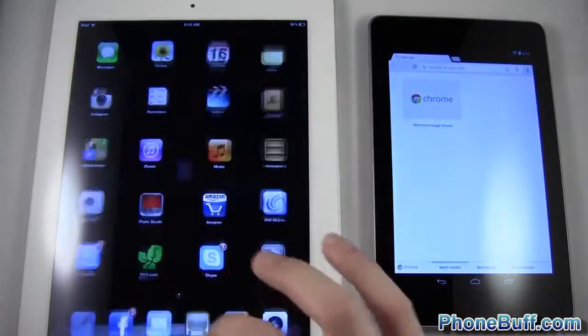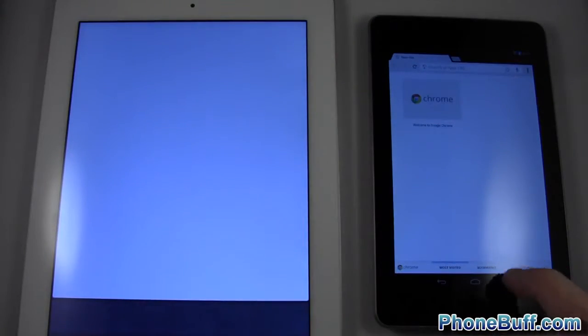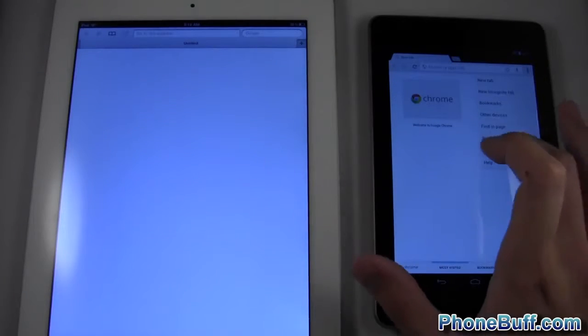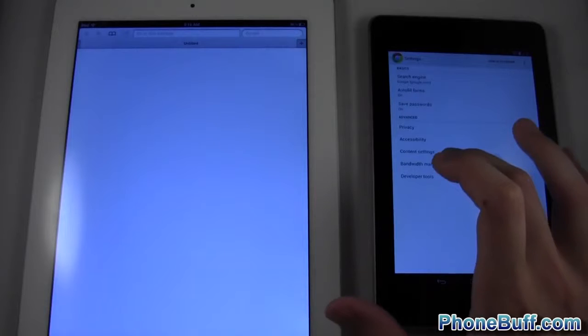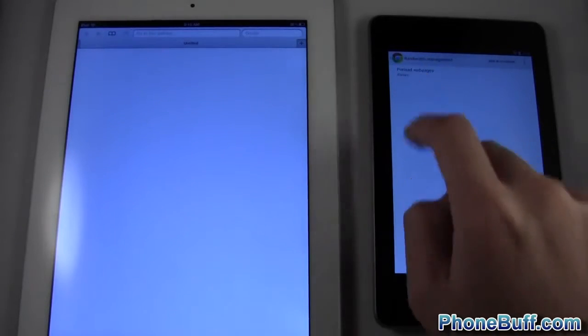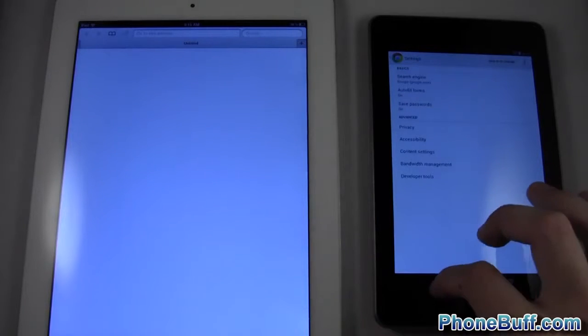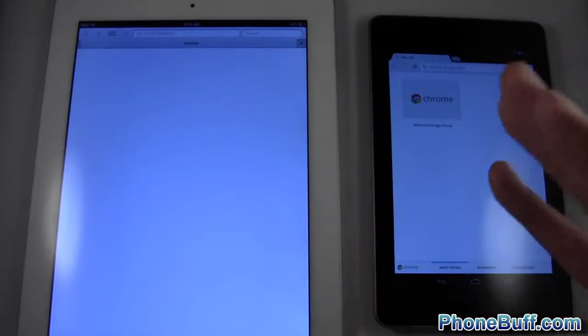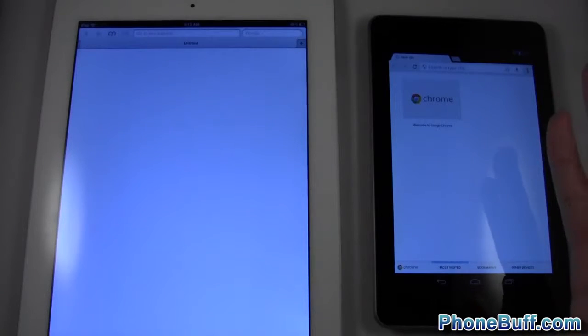I'm going to go ahead and open up both browsers. You could see that I am running no other applications in the background, so again, it's going to be as fair as possible. Now, something to note, I am leaving the preloading feature for the Google Chrome browser on, so you can see preload web pages is always on. Basically what that does is it loads up the website as I'm typing it in, and then when I hit go, it's going to be almost halfway loaded, or maybe even fully loaded.